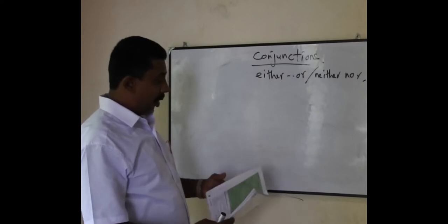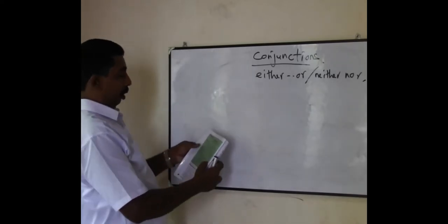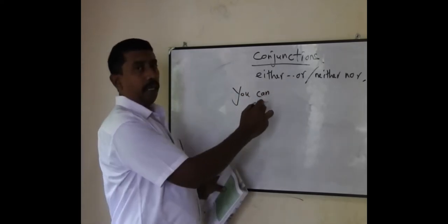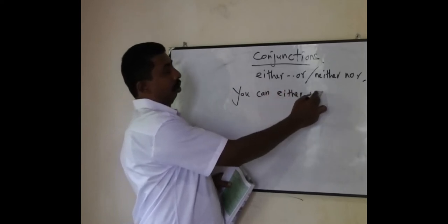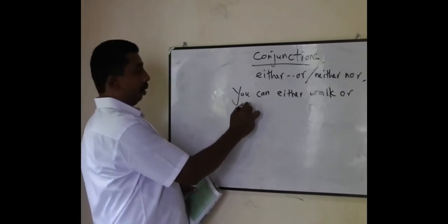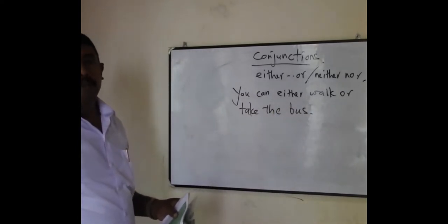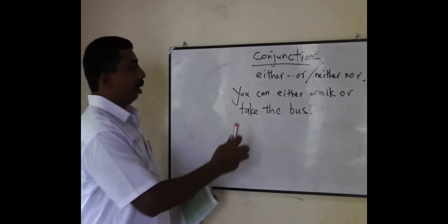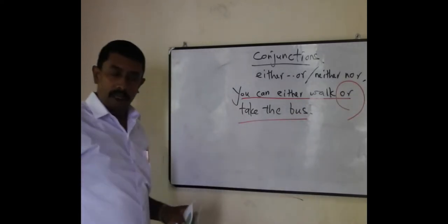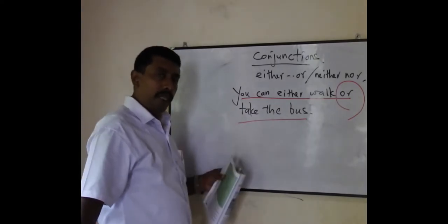Again, either or is used to talk about the choice between two possibilities. Here is an example: you can either walk or take the bus. Ekko oyata evidinne yanna puluwan ewa naththam bus ekek yanna puluwan ne deken ekak. You can either walk or take the bus.